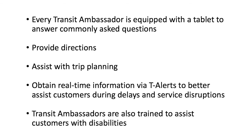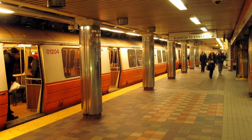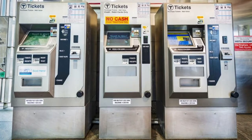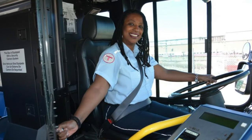Transit ambassadors are also trained to assist customers with disabilities. Upon request, they can even help customers locate station platforms or exits, board and exit trains, or use fare vending machines. The following people may also help during your route.